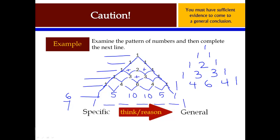And now we'll talk about what numbers should be in the 7th row. If you add the 2 numbers above it, you would get a 6, you would get a 15, you would get a 20, you would get a 15, you would get a 6. Now, if you got that right, you're using the process of inductive reasoning to take some specific examples and come to a general conclusion about how something works.